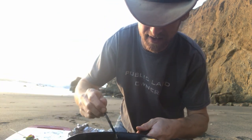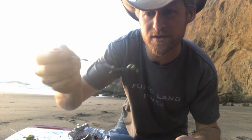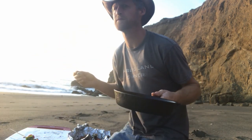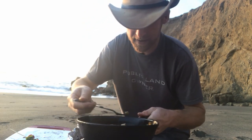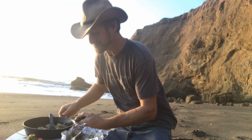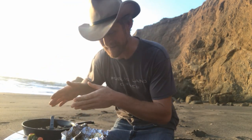This is outstanding. Those little capers, they have so much flavor. It's like bursting with this lemony, briny kind of citrusy thing. It's really good. It tastes like a slightly spicier caper. There you go, invasive capers. Oh my gosh, I am absolutely making that again.